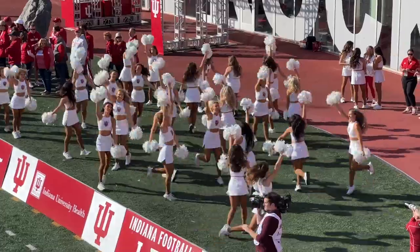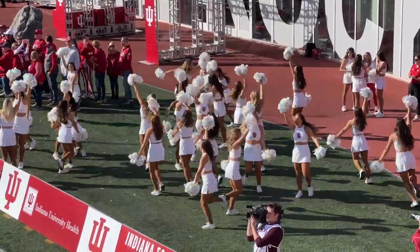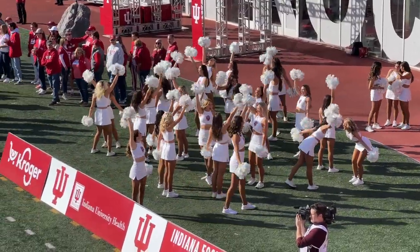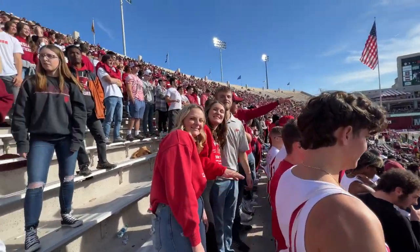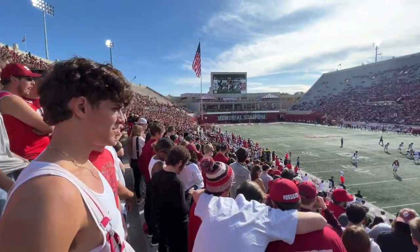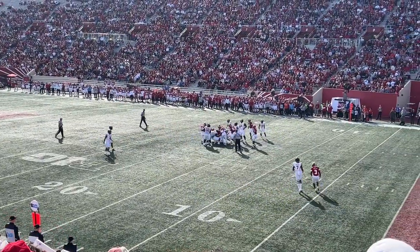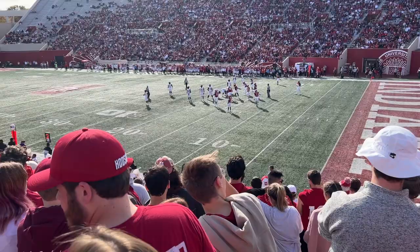Maryland went for 4th-and-1 and got it. But not deterring, the Hoosier fans are back at me, the student section. I should have worn red today. So if you're a student at IU, this is what it's like at the student section for a football game.